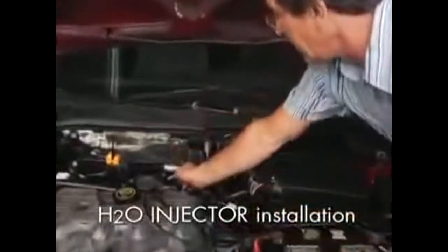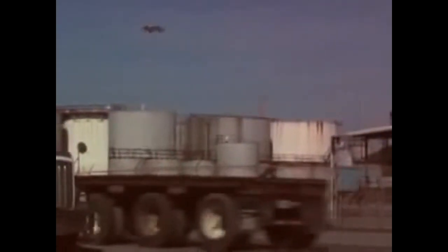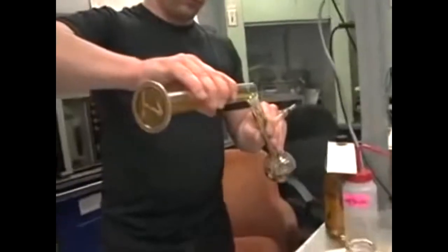We had a team of mechanics install an injector on an ordinary old car to see what it could do. But first we went to OTI Emissions Laboratories to help explain and confirm the basics of the science involved.